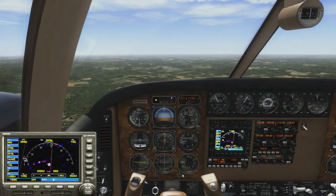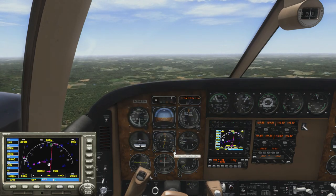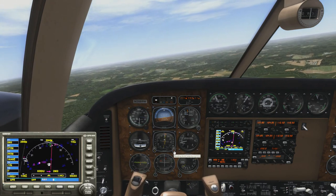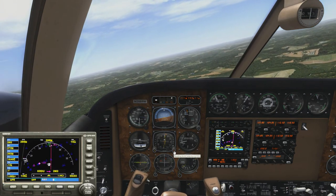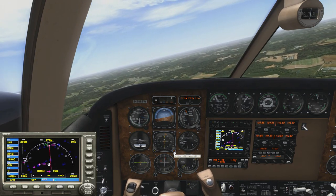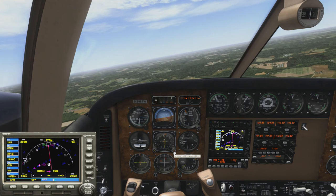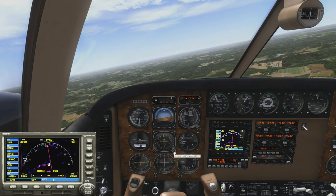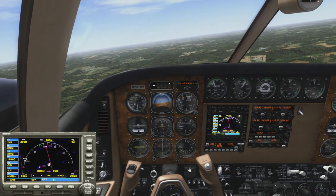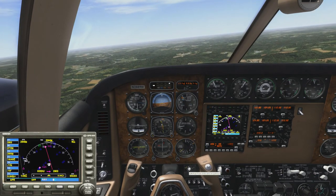We can't go into the pattern. There's no way we can go into the pattern. We're at 6 gallons. We're using way too much fuel to go into the pattern. We're going to have to just go straight on in. And we'll be good to make it then. I think we're just going to make it.